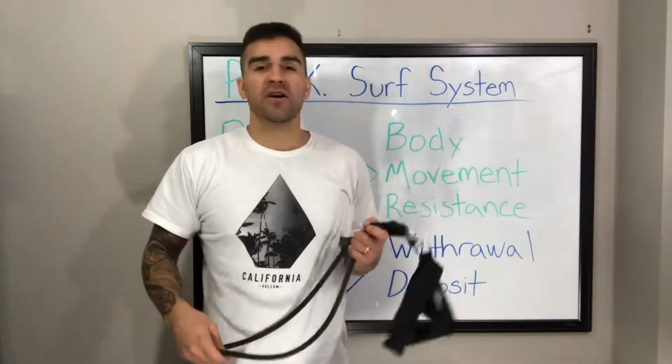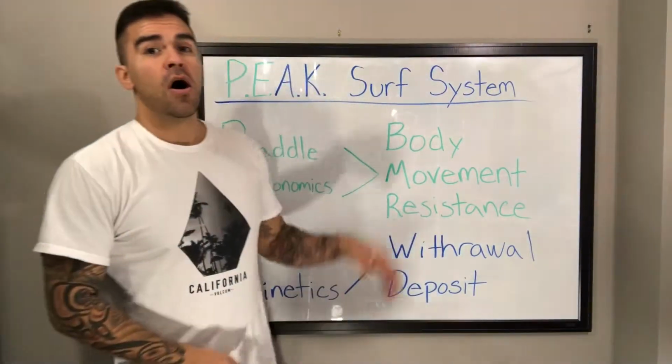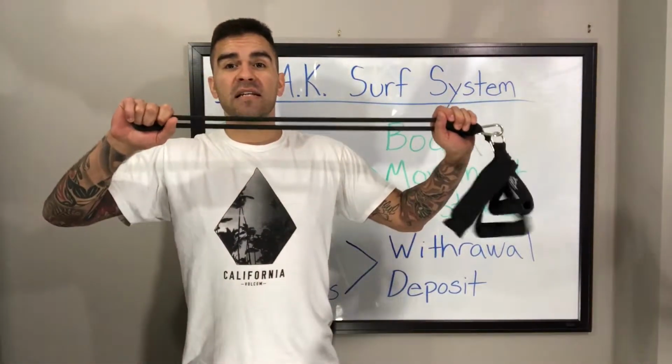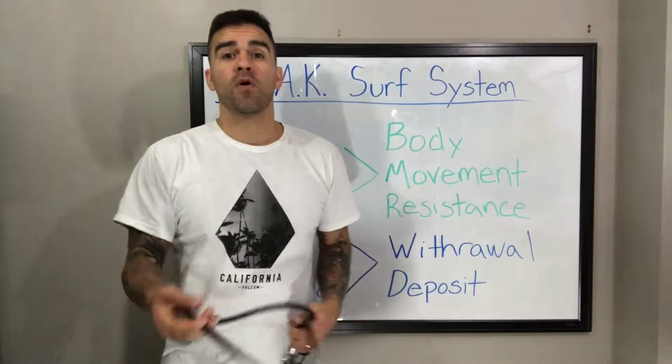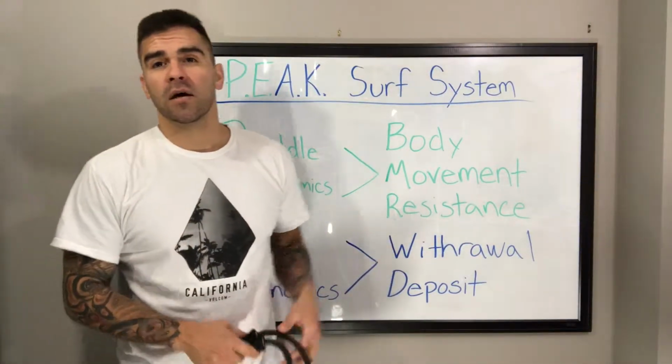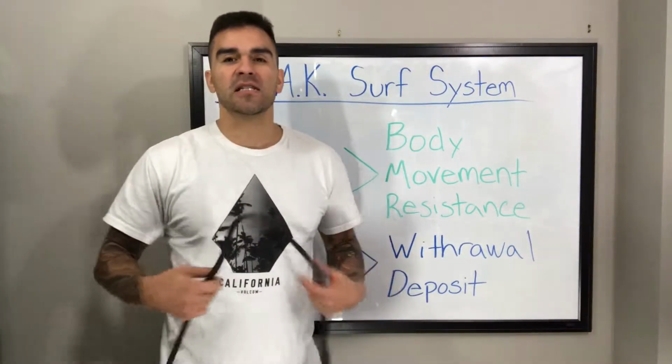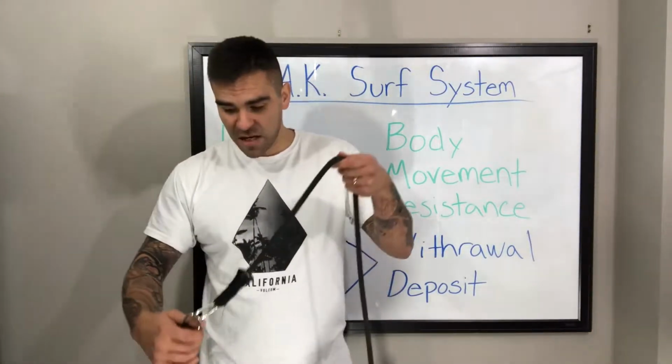Now what makes these superior to anything else is that it does all these things. It does all the right muscles in the right movement pattern, and I've selected the right resistance for you to build it for endurance, for paddling. But what puts this above anything else, nothing comes even close, is the sheer convenience. And you can do these at home.